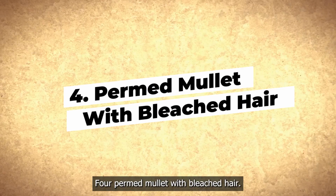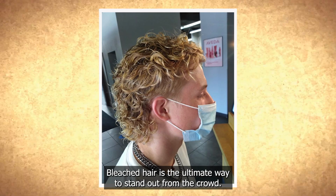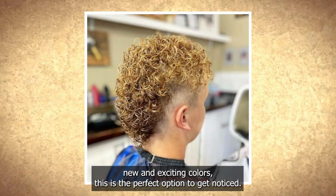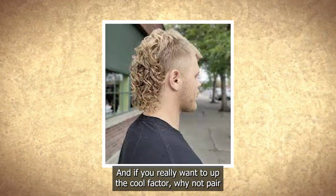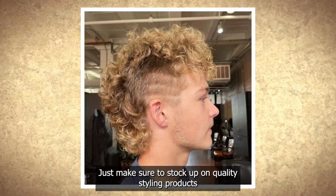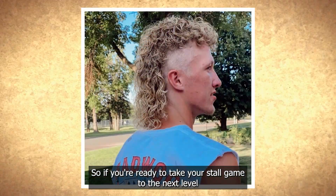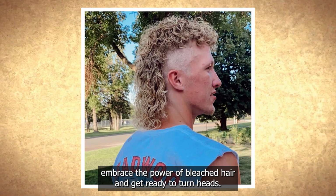4. Permed mullet with bleached hair. Looking for a way to make a statement with your hairstyle? Bleached hair is the ultimate way to stand out from the crowd wherever you go. For men who love to experiment with their strands and try out new and exciting colors, this is the perfect option to get noticed. And if you really want to up the cool factor, why not pair your voluminous perm mullet with a daring new hue? Just make sure to stock up on quality styling products to keep your locks looking their best and prevent dryness. So if you're ready to take your style game to the next level and make a bold statement, embrace the power of bleached hair and get ready to turn heads.